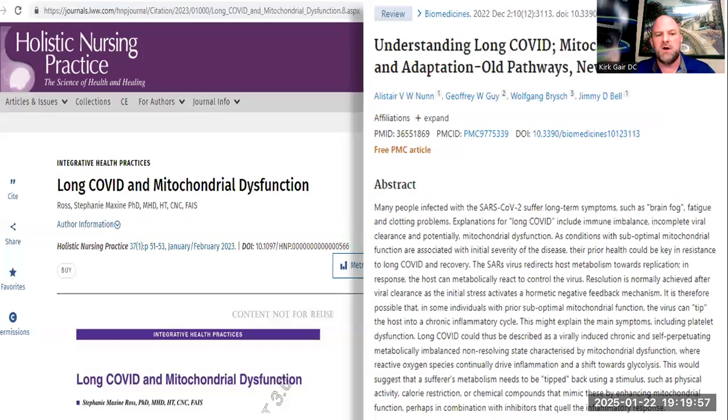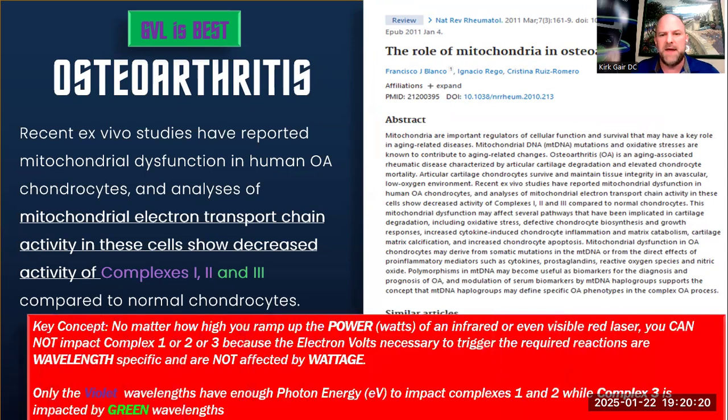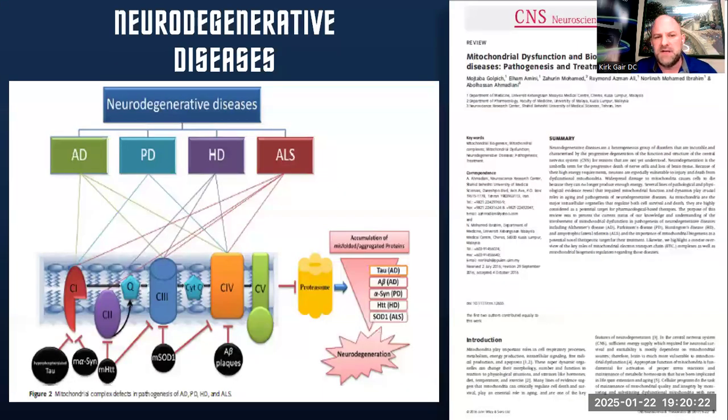Similarly here, when we look at long COVID and mitochondrial dysfunction, there's a lot of links between that. We'll get into that in a later episode. There's not enough time to get into that here. We look at osteoarthritis. There is a role of mitochondria in that, and complexes 1, 2, and 3 are involved when mitochondria is not functioning optimally. So again, this is where getting this violet and green laser on there can provide a lot of help and support for these patients.